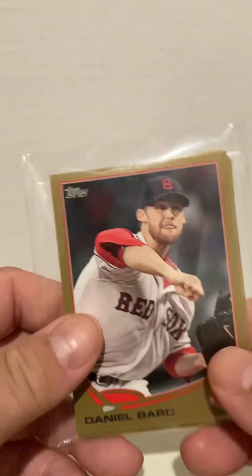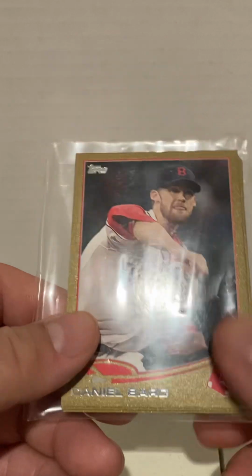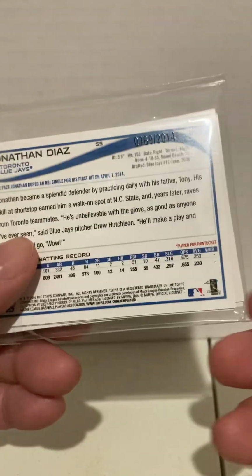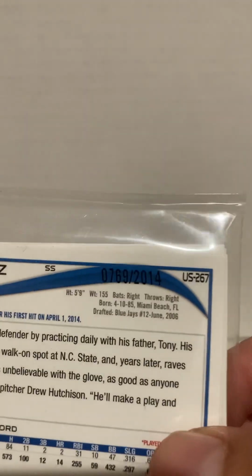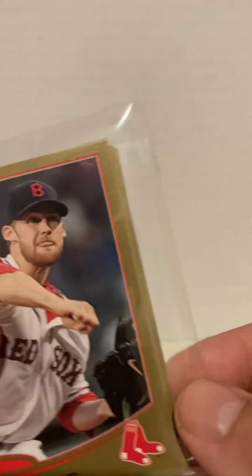These are all gold cards. There's really no point in opening them. There's a few minor rookies, but other than that, it's really a bunch of nobodies. I just picked them out because they're numbered, as you can see on the back. They're numbered to 2014. They're all 2014s.